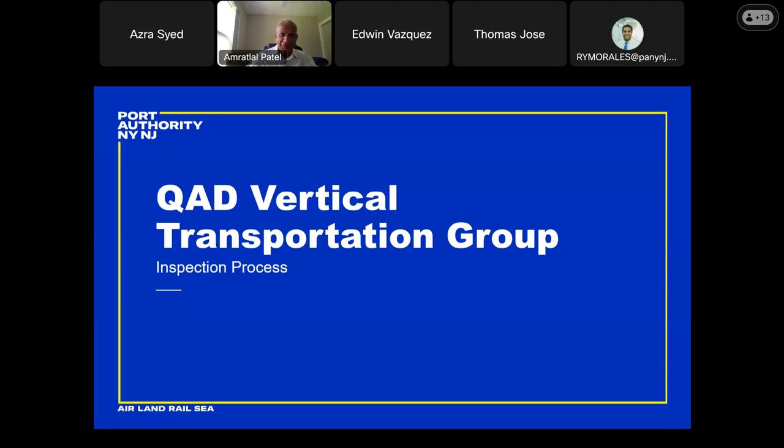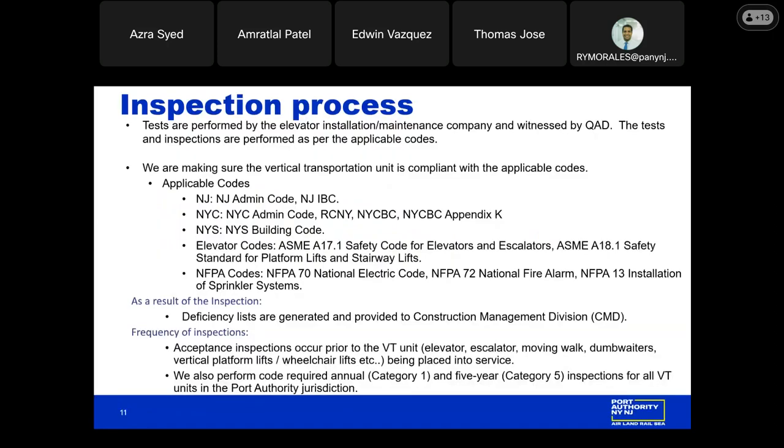My name is Thomas Jose. The QED Vertical Transportation Group witnesses the acceptance inspections and tests for all vertical transportation units in the Port Authority jurisdiction. Vertical transportation units include elevators, escalators, moving walks, dumbwaiters, vertical platform lifts, wheelchair lifts, as well as material lifts. Next slide, please.